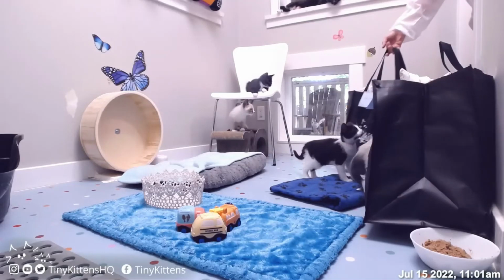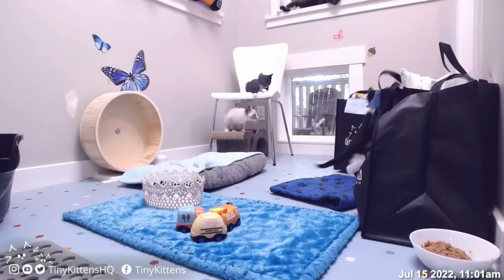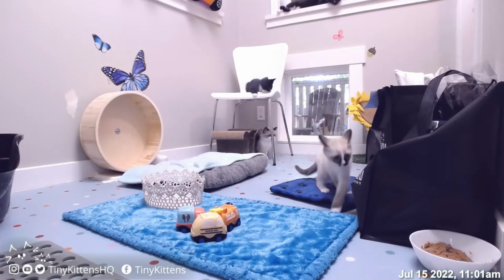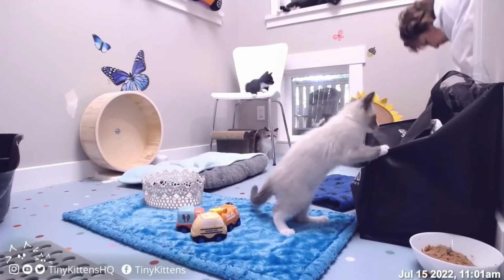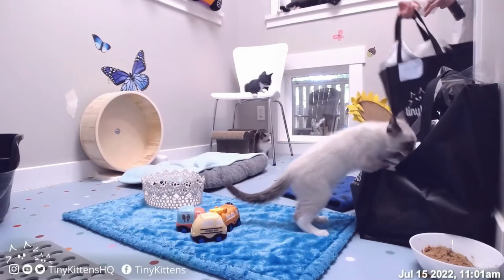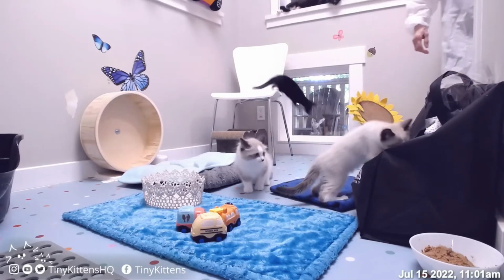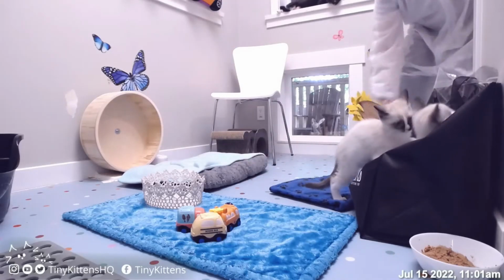Three, we might have to do one of the two. Okay, kitten, come back. I think we'll do one at a time, okay? That would be two. Round up two kittens. No.